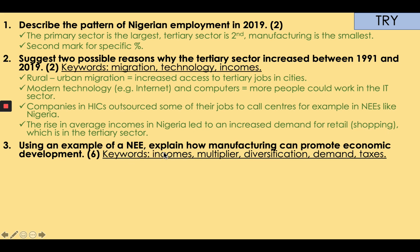Using an example of NEE, explain how manufacturing can promote economic development. This is a typical and very common and difficult exam question that comes up. Make sure you use all these keywords to answer it. Here are some points you might have put.